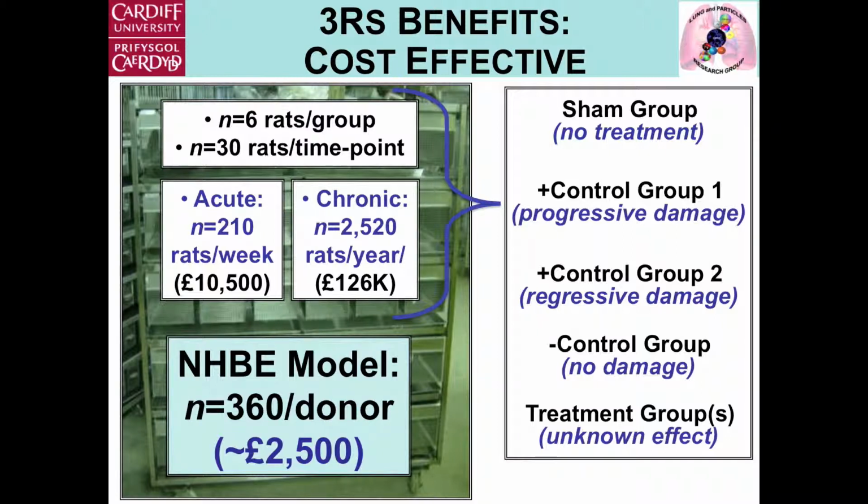£126,000 a year. Let's compare this to the NHBE model, which is our in vitro model of the respiratory epithelium. We can get around 360 cell culture inserts per donor cryovial, which is about 500,000 cells, and this can be generated for a cost of around £2,500, which is massively cheaper than animal experiments. So just from a purely economic standpoint, it makes sense.